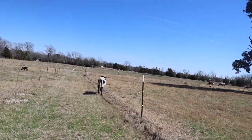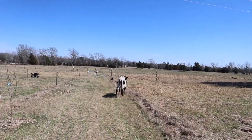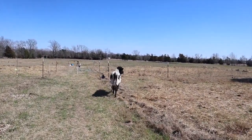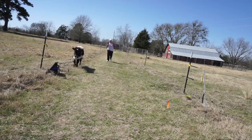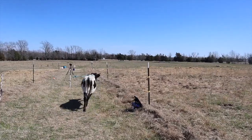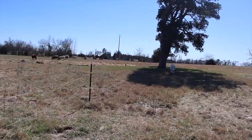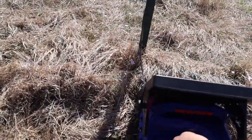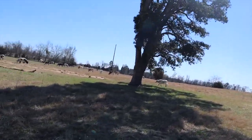No, no, no. Come on. You're almost there. You're almost there. No, no, no. That's on, that's on. A little bit farther. There you go, you made it. Okay, he's in. Now I gotta turn off the wire. Hot wire. All right, got the fence down, the gate.